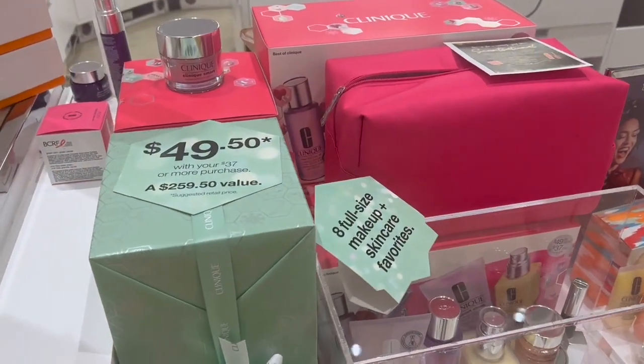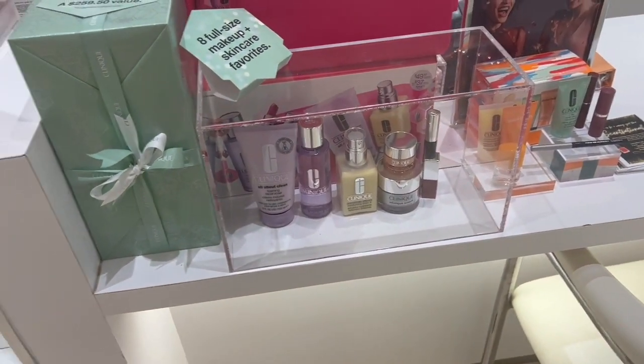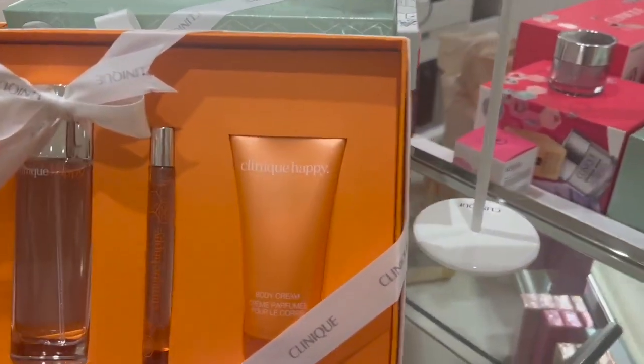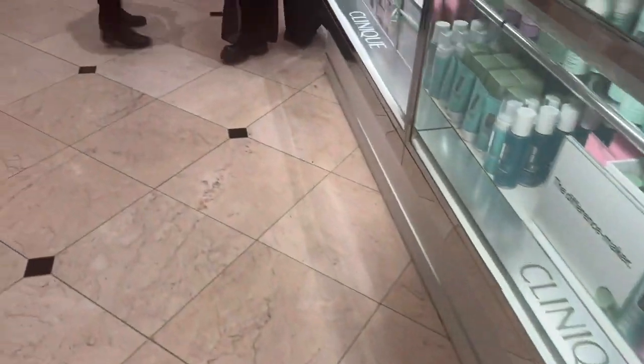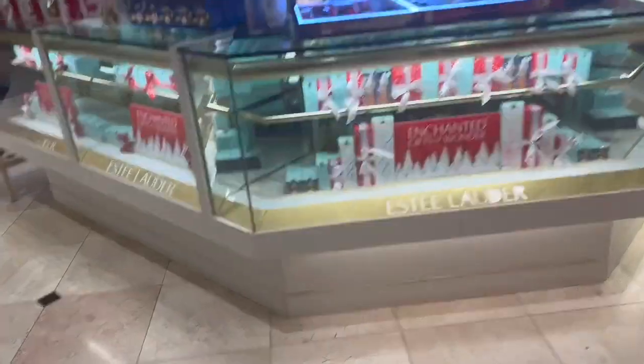Look, I'm going to show you this from Clinique, for the price of $49.50. You can buy two of these and add something else. Well, I'm giving you an idea of what you can do. Remember that it's up to you how you want to spend the $100. From what I know, I think that you can do it online. I'm not sure, but go and check the Dillard's website.